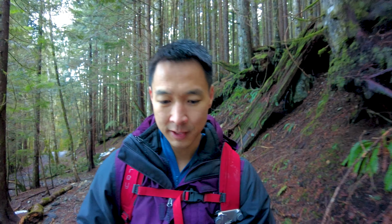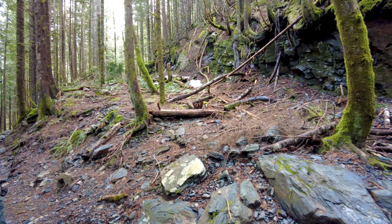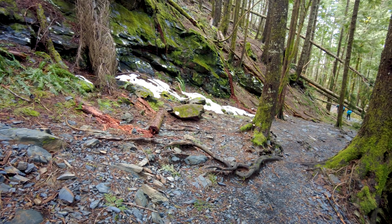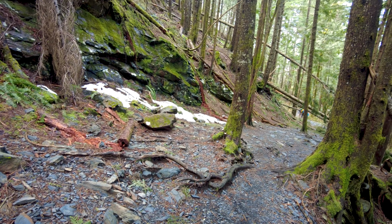At some point, you're going to come to an area where it might look like the trail branches up or branches down. You want to make sure you continue to make your way down towards the mountain, even though it kind of looks like you're going the wrong way. Make sure you make your way down instead of going up, and you continue to make your way down towards the trailhead.